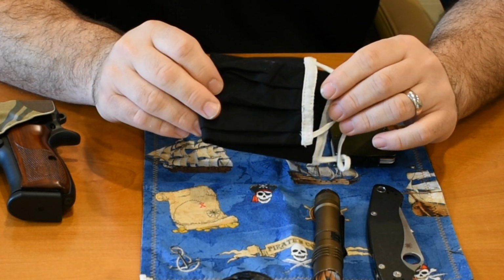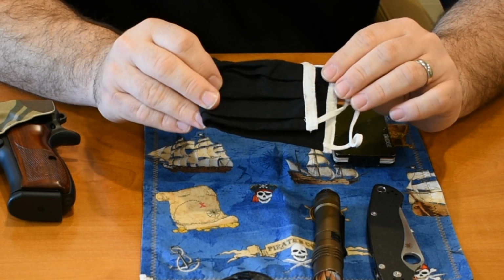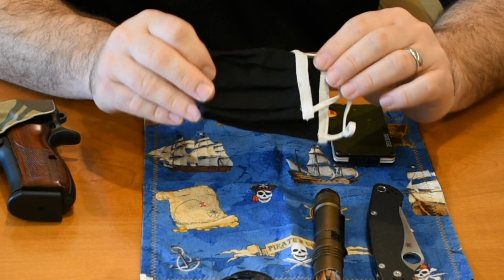Really great quality. So I would definitely recommend this because I think we're all going to be carrying masks for a while. I wanted to just pause real quick in showing off my EDC items to show you how these masks fit. So Star Tailors masks, take it out of your pocket.